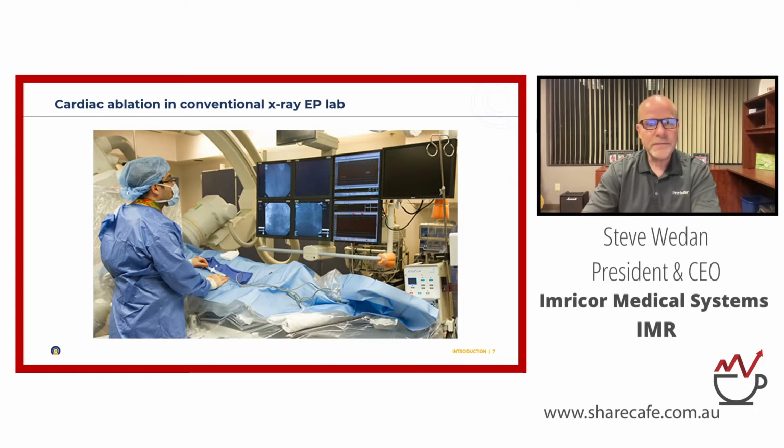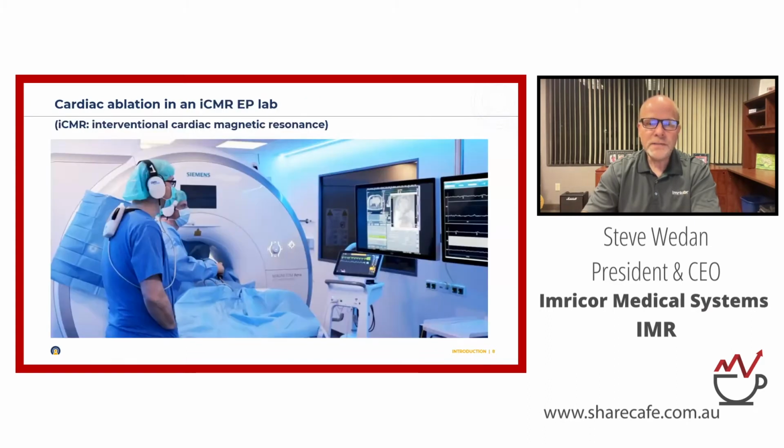Imricor has developed a patented platform technology that allows us to uniquely make interventional devices MRI compatible. And today, we've delivered to the medical market in Europe cardiac ablations guided by real-time MRI in labs we call ICMR EP labs, or Interventional Cardiac Magnetic Resonance EP labs.